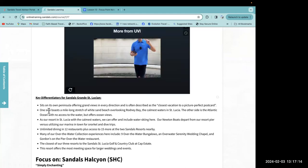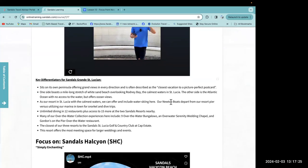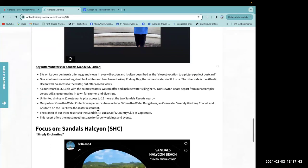Okay, so the differentiators. It sits on its own peninsula. I like that part, offering grand views in every direction, and is often described as the closest vacation to a picture-perfect postcard. One side boasts a mile-long stretch of white sand beach overlooking Rodney Bay, the calmest waters in St. Lucia. The other side is the Atlantic Ocean with no access to the water, but it offers ocean views.